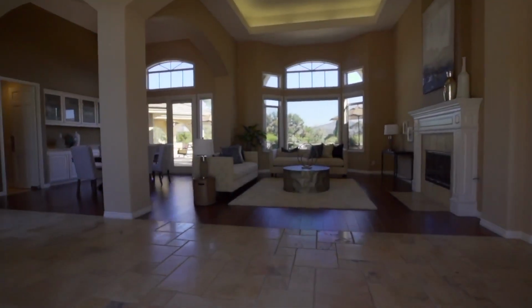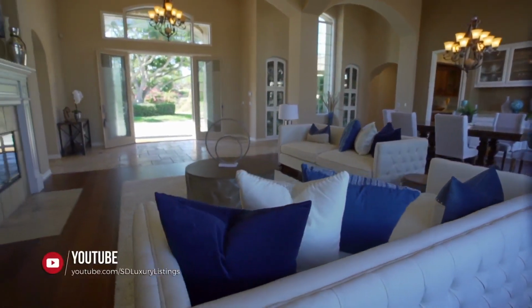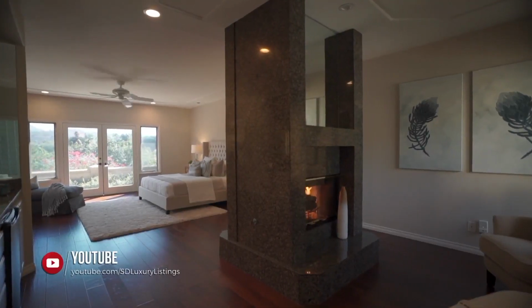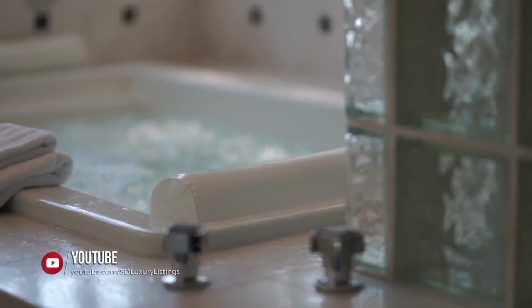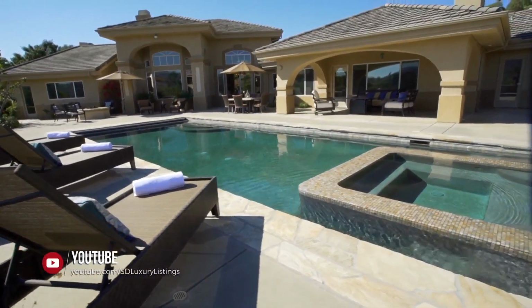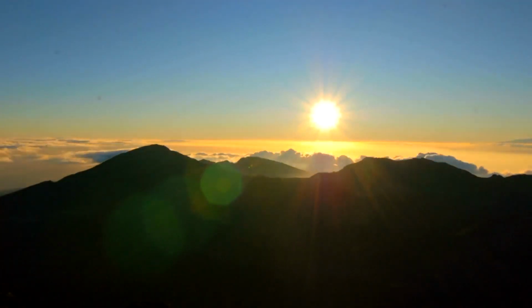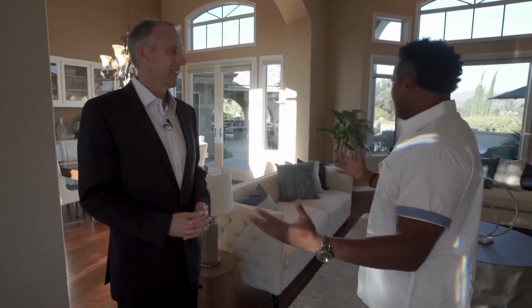Well, here we are in North Poway in the highly sought-after community of Green Valley Estates. We've got 5 bedrooms, 5.5 bathrooms. We've got a wonderful backyard for entertaining. Here in the background, you'll see that we've got Mount Woodson and Iron Mountain. That is a 180-degree view. Wow. So, Kai, where are we starting?